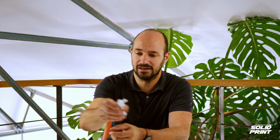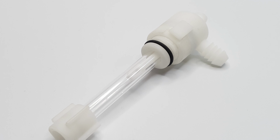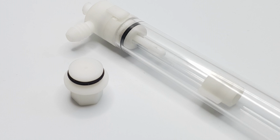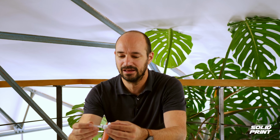But very often we're also going to do things like design fixtures for testing that we're going to do. And this is another good example here where we've used a combination of prints from the Formlabs, some standard off-the-shelf components, O-rings and some acrylic tube to develop a test fixture for one of our medical clients.